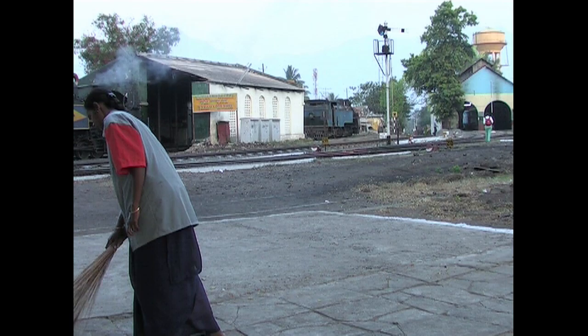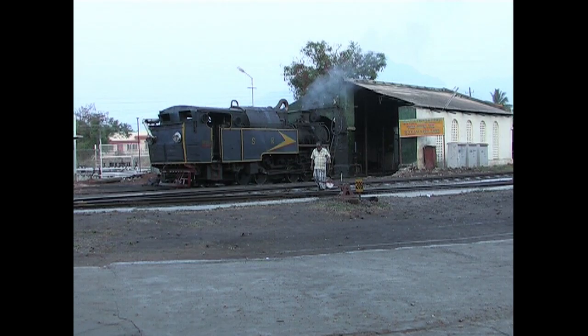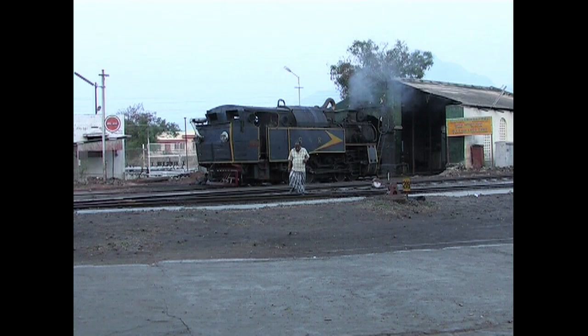As part of the Indian Hill Railways Tour organised by the Railway Touring Company in 2012, a small group of enthusiasts were privileged to ride in a special first-class coach attached to the daily service train to Ooty.